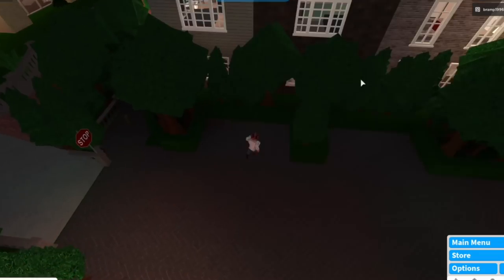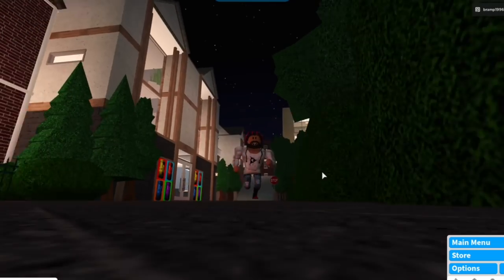So this was Long Street. There's also two parking spots right here. I hope you enjoy this build.